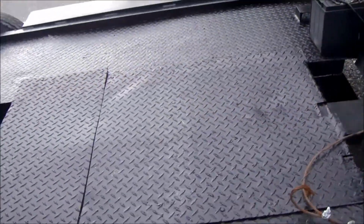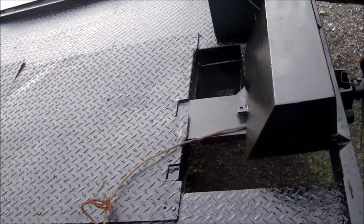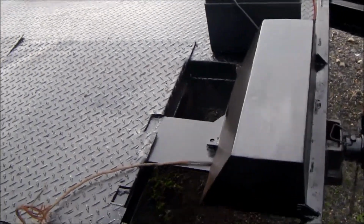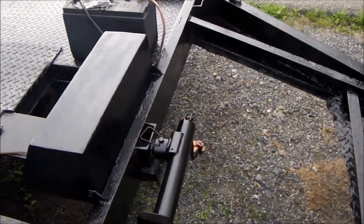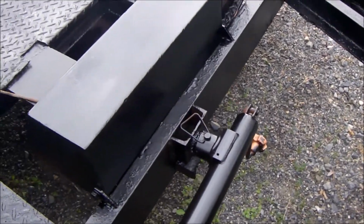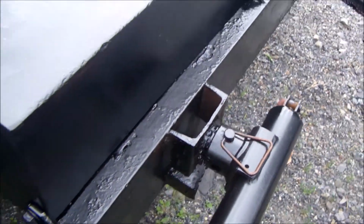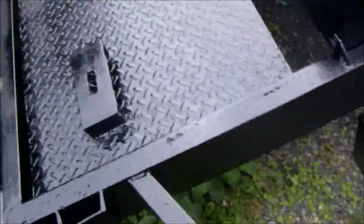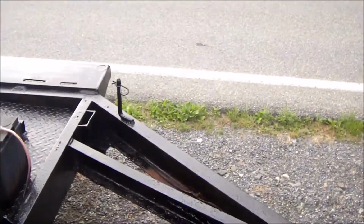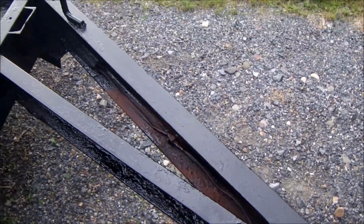Alright, I cracked out my last new can of paint. I'm going to finish around the battery area. I can't get it really in there too well. Yeah, this needs it. Inside of there. This little stuff. And I need to do the axle. I couldn't get into here at all. I ran out of paint right there.